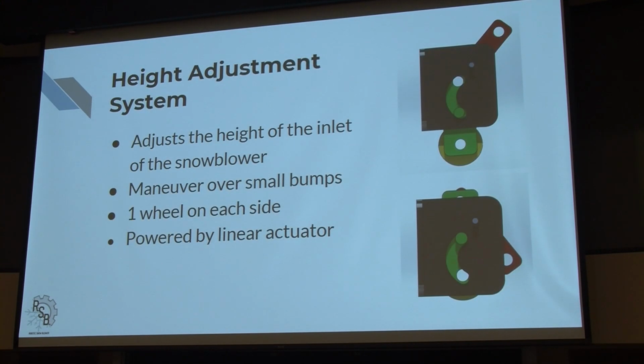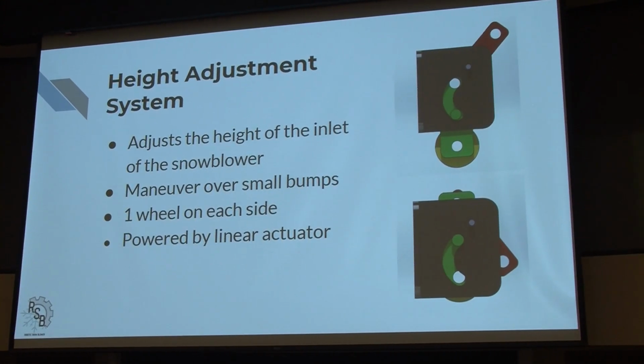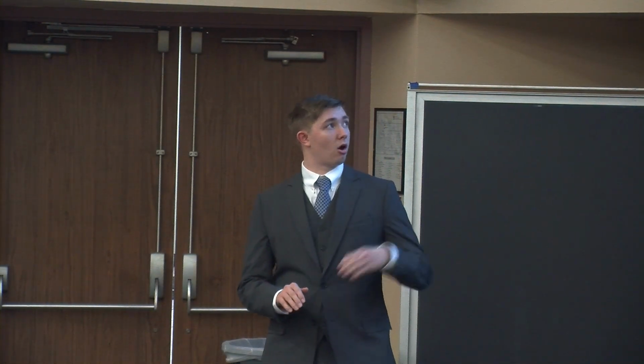So next we come to our height adjustment system. So the problem we're trying to solve here is, say you're on sidewalks and driveways, you have inconsistency in levels. So when you're pushing a snowblower and you hit a bump, you basically just pick it up and move over the bump. So what we're solving here, since we don't have a human operator, we need to have a system to raise the inlet level just so it can get up and over those bumps. Our solution here is to use a linear actuator connected to a mechanism that uses mechanical advantage through a lever to raise the inlet up to get over the bump and then to retract back down and continue blowing.